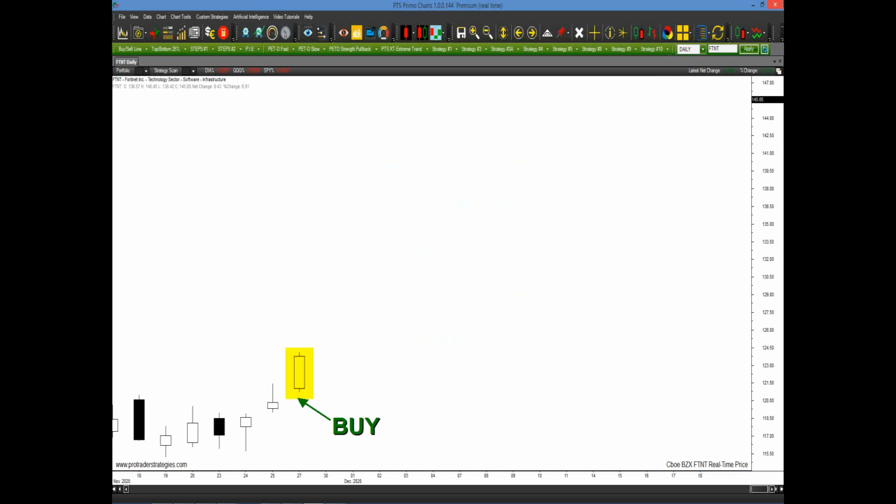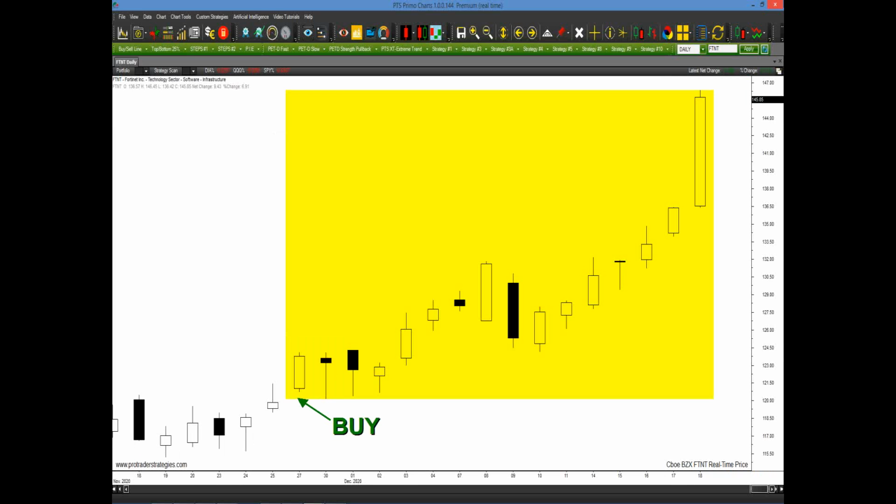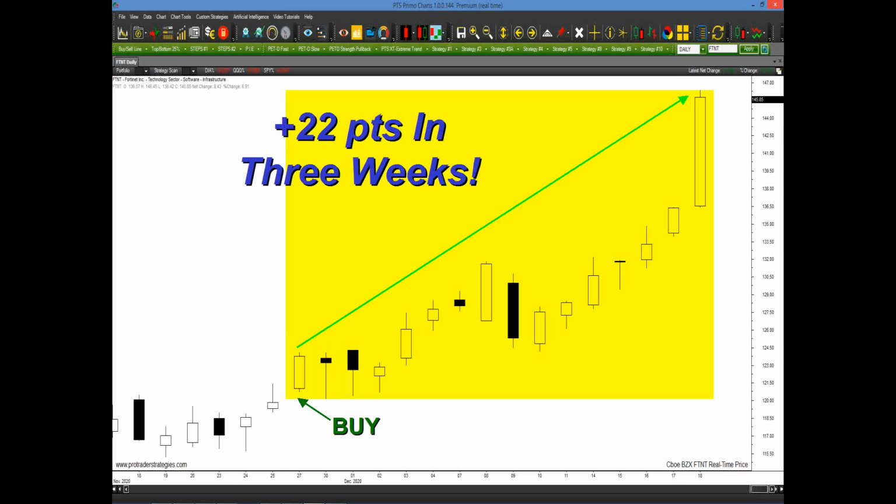And once again, you could scan for this, or if this was a stock you had in your basket, you could be looking at this on a daily basis. You would just simply purchase it at the end of the day, and look what happened coming into this past week. Not a bad little move, right? Now, as we look at this in hindsight, this was actually 22 points in 3 weeks.